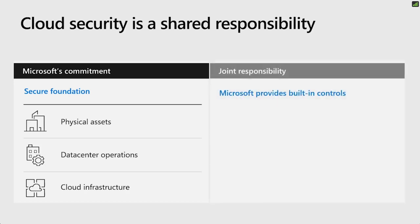But there are some parts where the customer needs to take action, and that is where we see it as a joint responsibility, right? We don't just want to give the customers the tool in place and then just see whatever the customer does with it, because let's face it, we all have enough to do, and none of our companies probably has enough security people in the company itself, right?